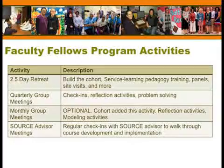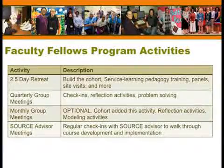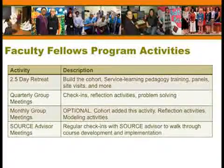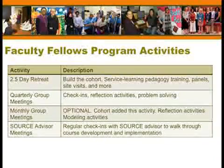So what we do through the Faculty Fellows Program, we have basically a 2.5-day intensive retreat with our faculty members. They have quarterly group meetings where we come together, and this year's group, actually, we required them to do quarterly meetings. They made us do monthly meetings. They really were a bonded cohort and talking about all different issues and challenges that arise. And then Elizabeth and I each serve as advisors to the faculty members to help them walk through their courses and make sure that all the elements of working with community are being done responsibly, respectfully, and again, reciprocity.